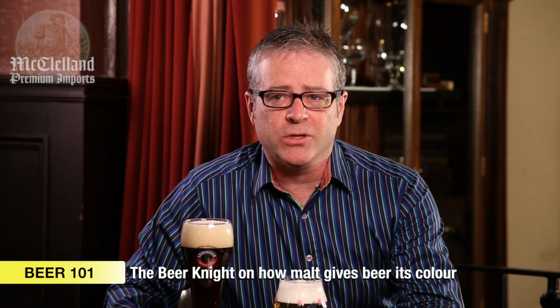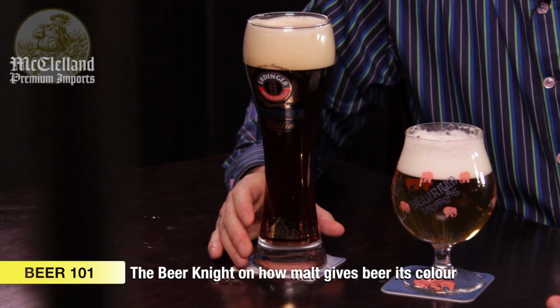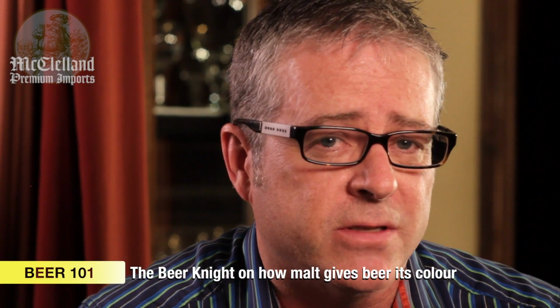There's only one ingredient really that gives the beer its color, and that is the malt. And just to explain that one step further, it's really a choice by the brewer on what color they want to make their beer, essentially. There may be some flavor nuances that can come from various stages of malting.